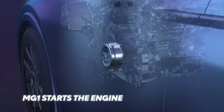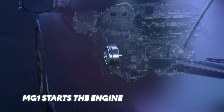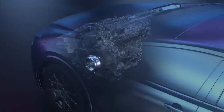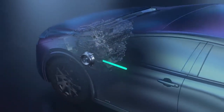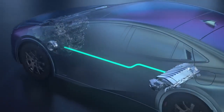Because MG1 is much more powerful than a traditional starter motor, it doesn't require a gear drive and is able to start the engine silently. This is the reason you never hear the typical starter sound on a Toyota hybrid. Once the engine is running, MG1 is used as a generator and charges the hybrid battery.